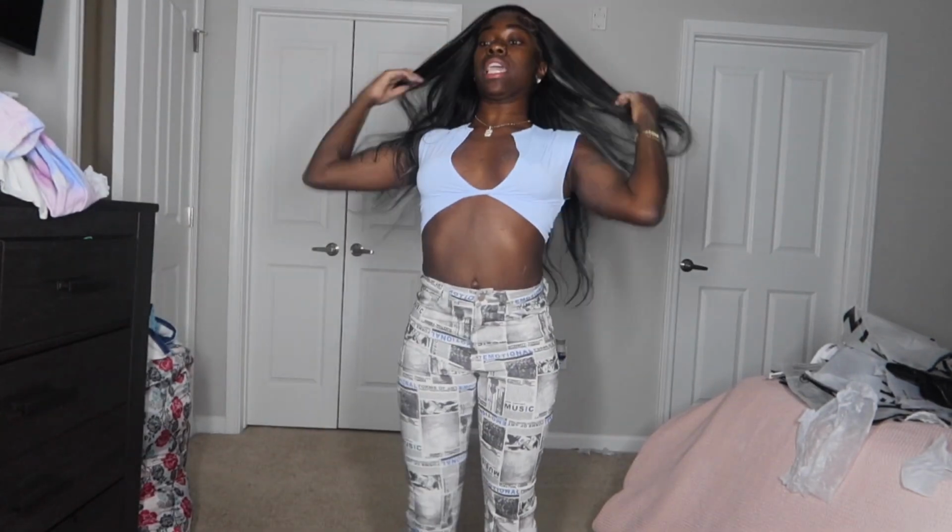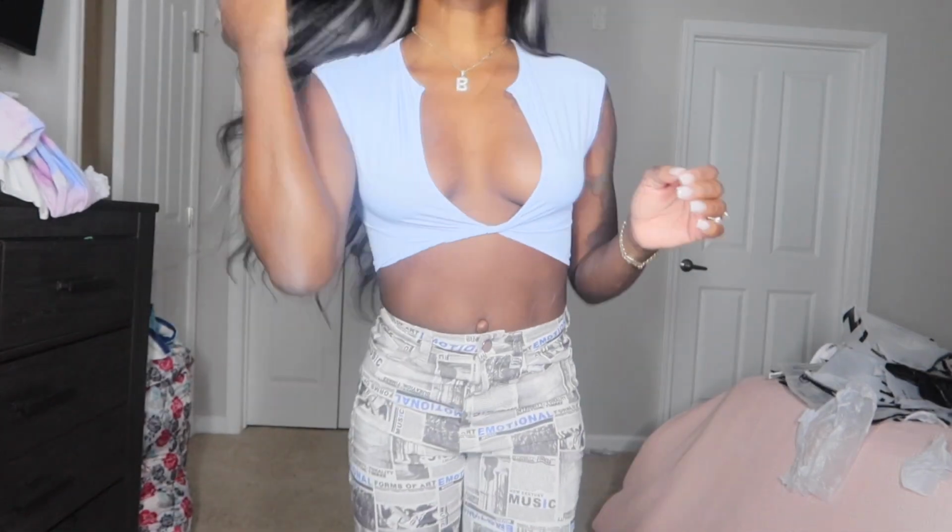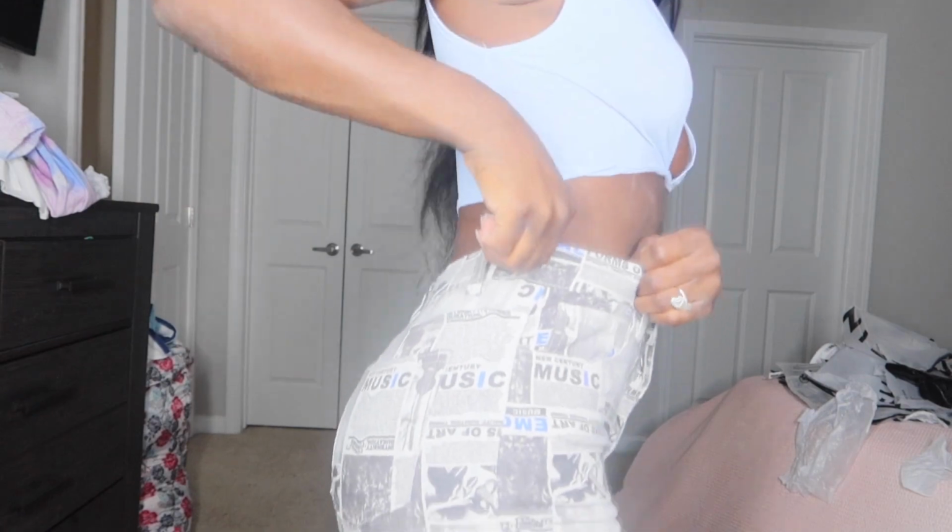Y'all can see. Okay, so this is the other one. I love this outfit. The blues aren't exactly the same, but this outfit is definitely doing what it's supposed to do. Y'all, hold on, let me get into the details of the jeans so y'all can see. Let me get closer.